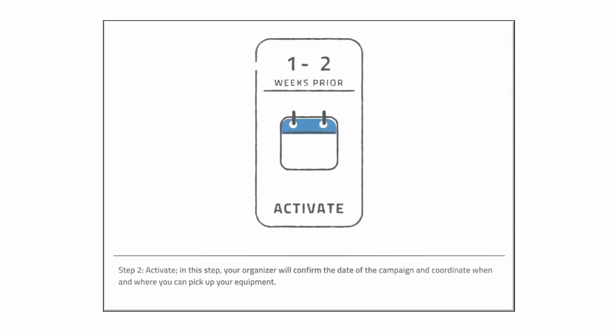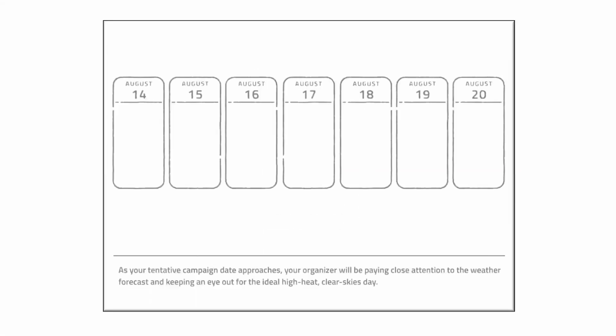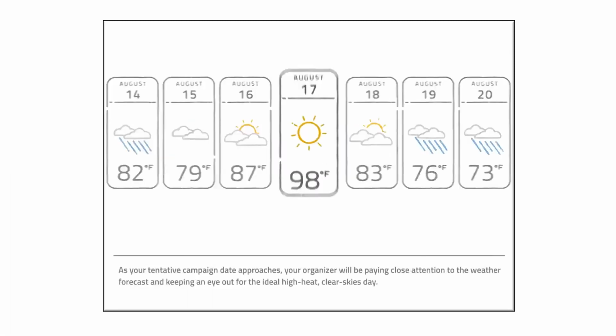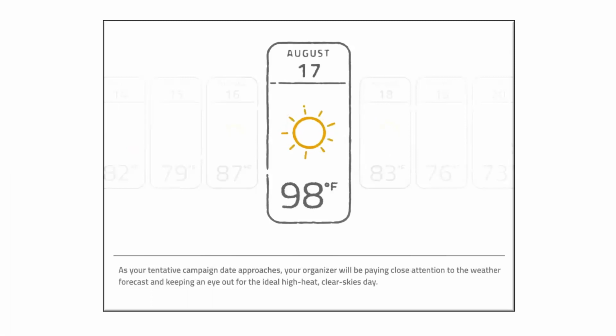In this step, your organizer will confirm the date of the campaign and coordinate when and where you can pick up your equipment. As your tentative campaign date approaches, your organizer will be paying close attention to the weather forecast and keeping an eye out for the ideal high heat, clear skies day. Once this is determined, they'll send out an email confirming the date or advising backup plans, as well as advising a time and location for you to pick up your equipment.